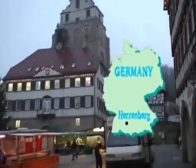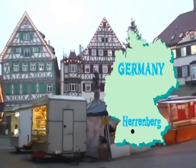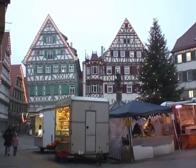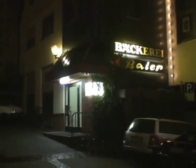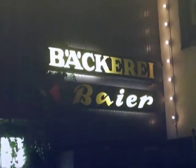Let's take a look at another traditional bakery in South Germany, in the quiet town of Herrenberg, south of Stuttgart. This is Bakery Bayer, which has 2 shops in Herrenberg. The bakery is the pride of the townspeople. Being guided by a window light in the darkness of the early morning, we enter the shop.